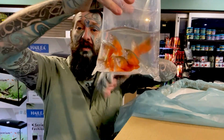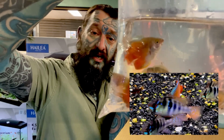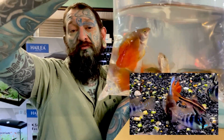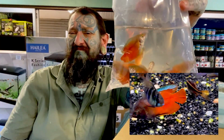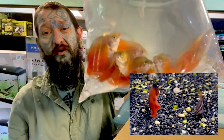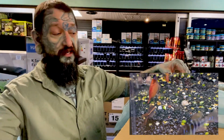And we are jumping to gouramis, so Southeast Asian fish. These are your red flame dwarf gouramis, called dwarf because they're small, called red flame because apparently flames are red. Kind of orange, but that's reddy orange. Lovely blue dorsal fin to them. These are all boys, but I do think I've got some female of the blue variety in one of these boxes.